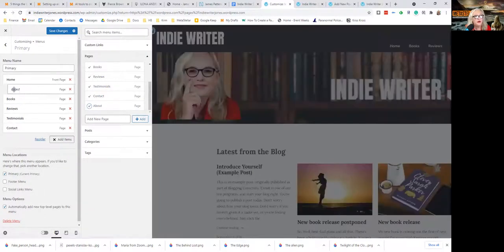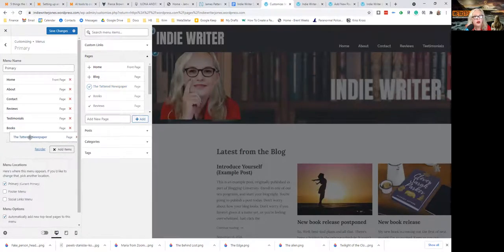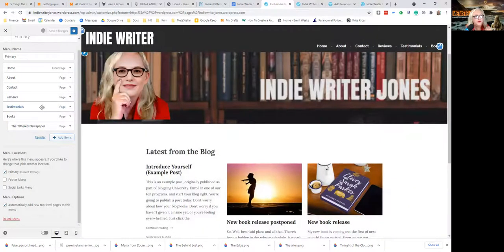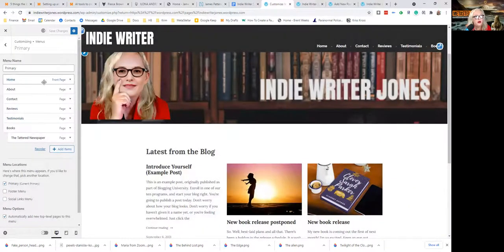And we can move stuff around. About, come on, about, contact, books, and then we're going to add Tatter newspaper as a subsection here. And now it's going to be underneath that menu. And I'm going to save those changes. All right.